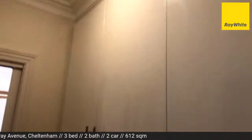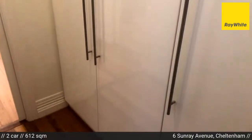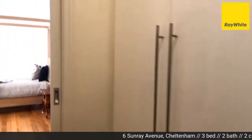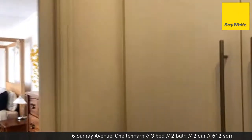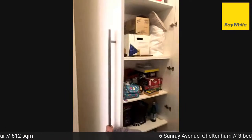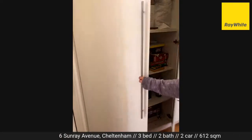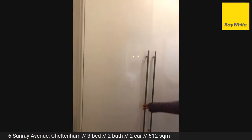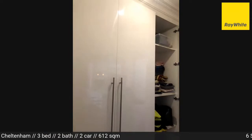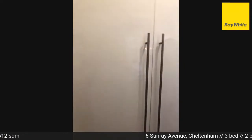Through here, I love these spaces here because you've got more storage. So if the pantry hasn't got enough storage, you've also got, I guess, more pantry space if you want it to be, or a linen cupboard. So all of these doors open up and you've got full height additional storage. Lots of shelves all the way through. You really can't run out of room in this home. If the garage is not enough, if the workshop's not enough, this is just an awesome space.